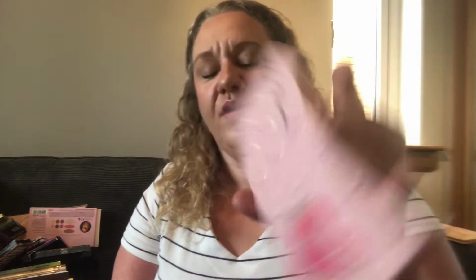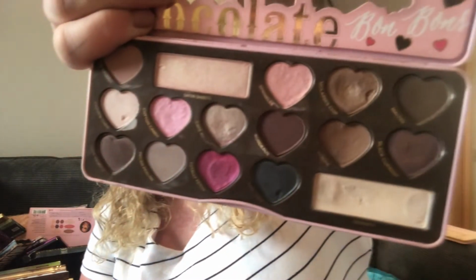This is another one that makes me smile. It's a Too Faced Chocolate Bonbon. I can't part with these just because the smells are incredible. And look at the little kind of heart-shaped pans as well. Yeah, I do love the fact as well that they've got that transition shade as a bigger shade. But you can see the colours that have been used most: Molasses, Mocha and Divinity. Yeah, so absolutely stunning. It's got the mirror as well. Just love that palette. So that stays there.